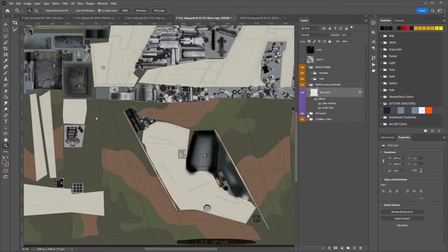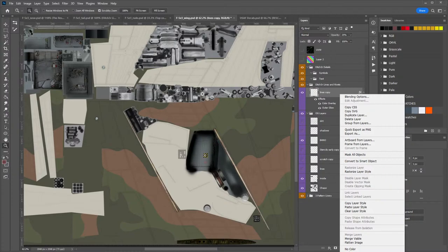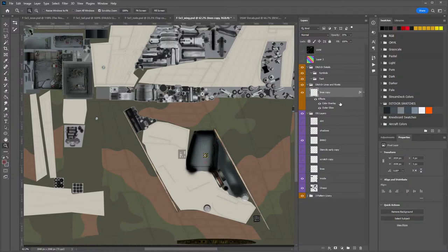Details, details, details. Now that I've reworked this, I'm actually going to change this to an orange file. Even though it's an original layer, it's now one that I've modified and made work. So I'll change it to orange just to keep track of it, to know that I'm good there.